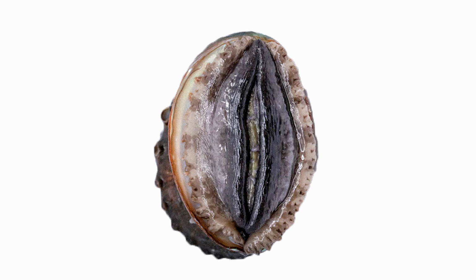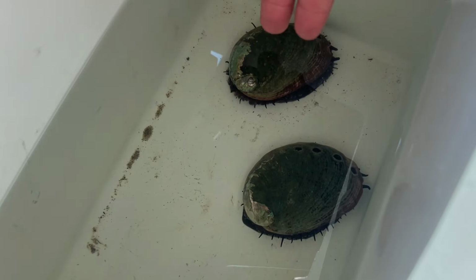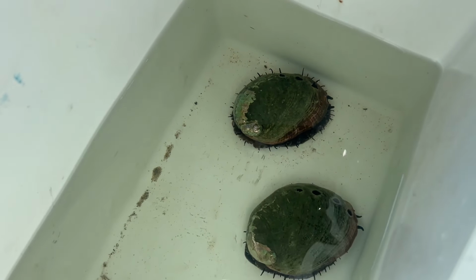Alright guys, we just got home. Let's go check on our abalone. Alright, gotta unbuckle her. Oh my god. Moment of truth. Not looking too bad. I mean, I wouldn't expect them to move very much, you know? Let's feel the water. Ooh, the water's still cold. I'm gonna bring these 2 guys inside.